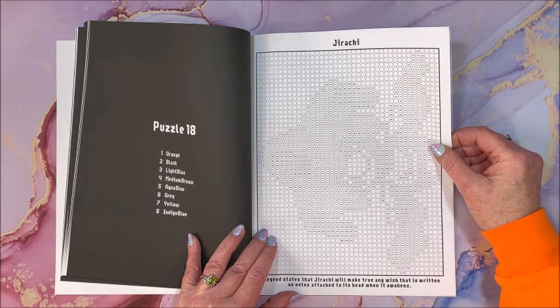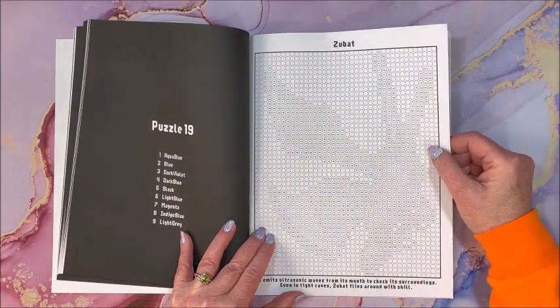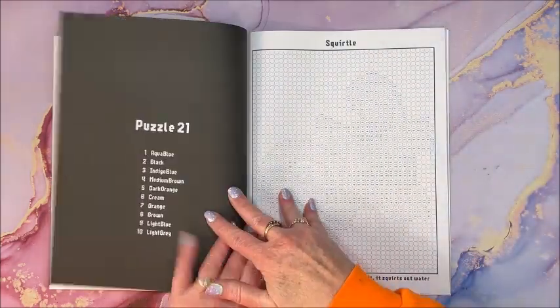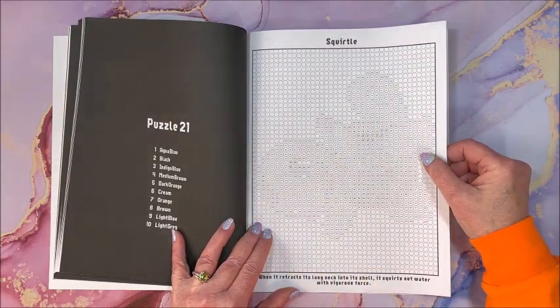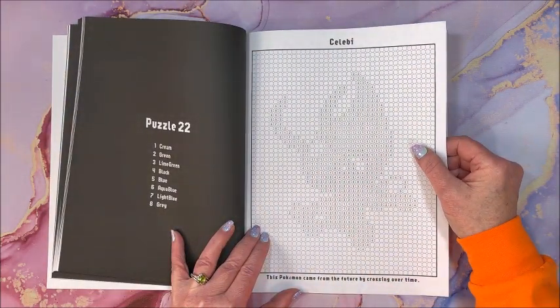Is that Jirachi? I don't even know how to pronounce some of these. Zubat, I recognize that one. I have not played Pokemon Go in a long, long time. Squirtle, I know that one. I used to play Pokemon Go a lot, going to certain places just to pick up your Pokemon balls.